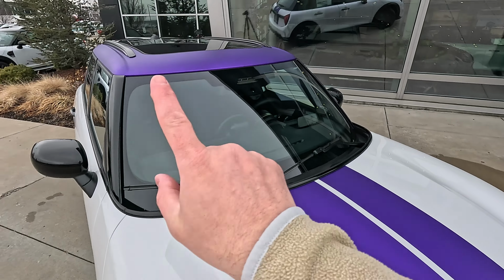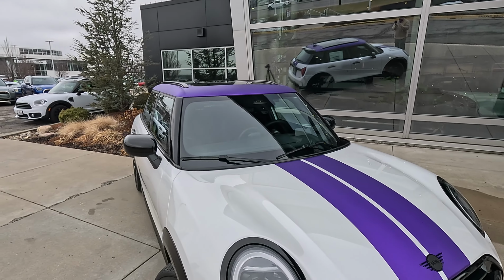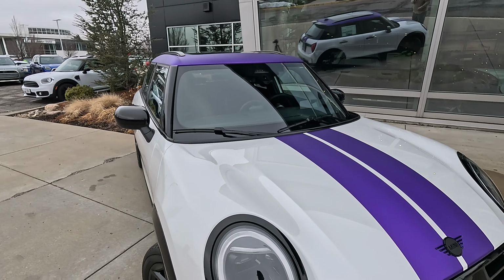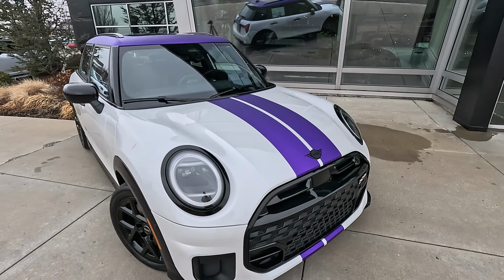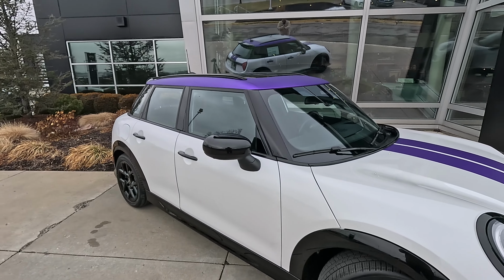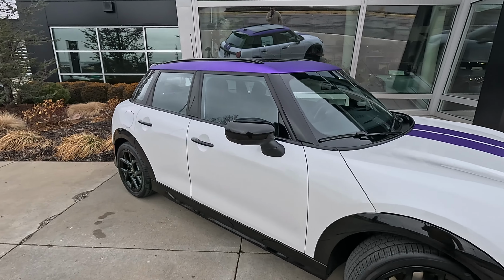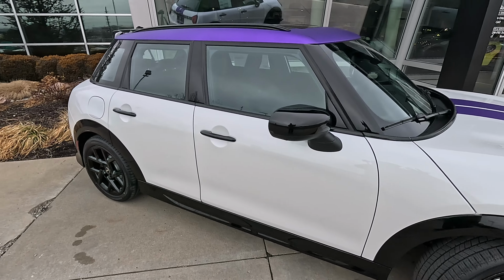The stripes and the roof vinyl are done by Motoring Stripes, Todd Pearson. He does fantastic work. He's done all the vinyl on my car, and this car is just another one of his latest creations. And it's just really cool. The white paint with the matte purple, it's just a great contrast. I almost wish the mirror caps could be done in purple too, but you can't do that, at least not right now. Look at this. This is just a really cool looking car.